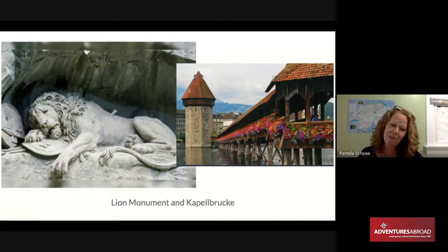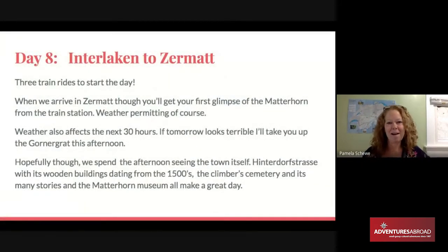On the left here, you see the picture of the Lion Monument, the most mournful piece of stone you will ever see, according to Mark Twain. And on the right, the Kappelbrücke in Luzern. I had to steal a stock photo from online because I just couldn't do one justice. That year was such beautiful flowers. You'll see scenes like that around Switzerland all summer long.